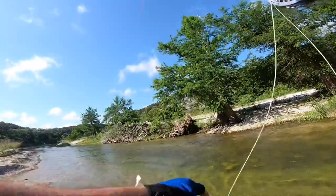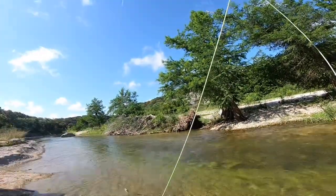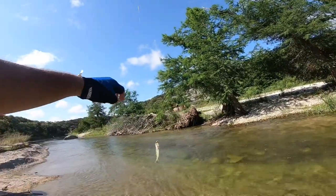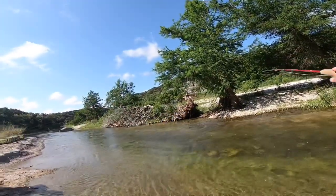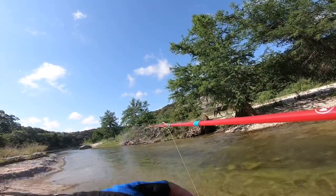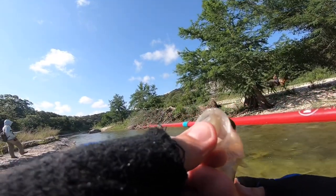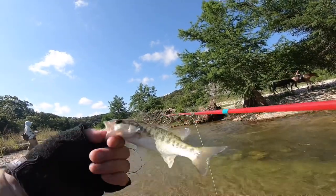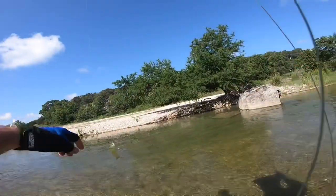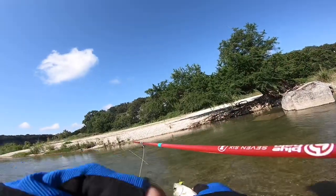Dude, it's a nice little quad. Oh, it's got those huge bars on the side. Green this thing is. Yeah. And we have some pretty sunfish here, man.